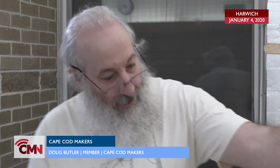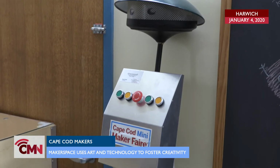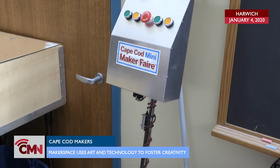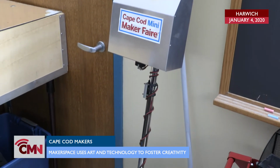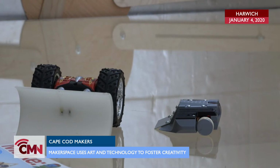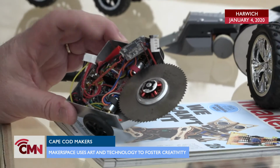Thinking about what we could do in robotics, I first built this tall machine here, which the idea was that it would march in a parade. But I became aware that if it hits a curb or something, it's going to fall over. Then I noticed the BattleBots TV show. And so I said, well, maybe we can do something with that. So with some money from the group, we built this arena. Then we started building some of the robots.